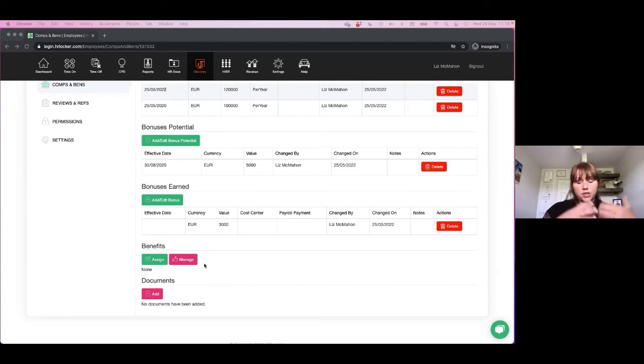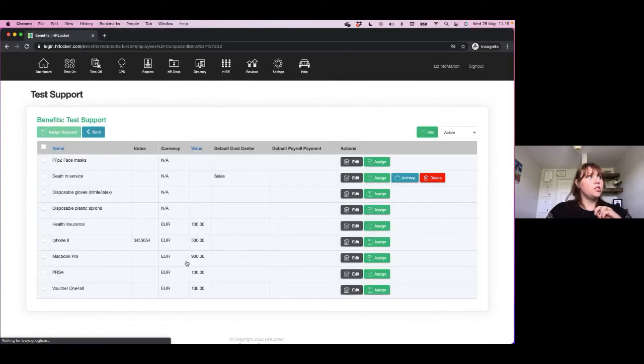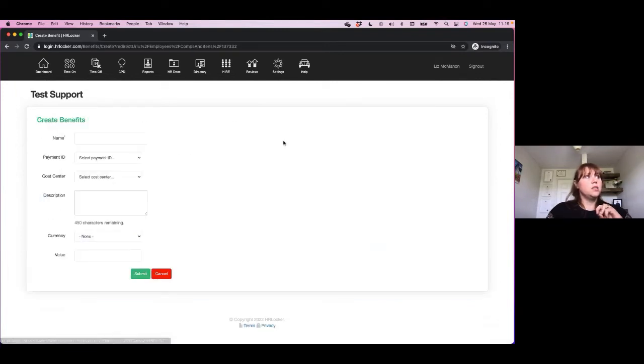This is how much the person has actually been paid out. Benefits as well. It's important to be entering these too, because that also creates a figure. For benefits, you can start with managing. If I go to manage here, these are the benefits that I have created already. You can add a benefit.